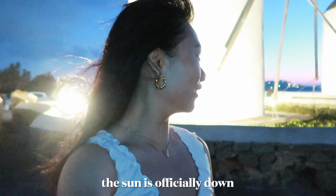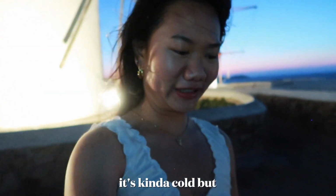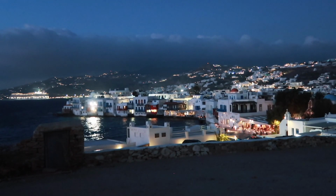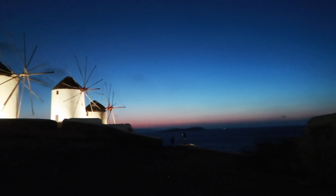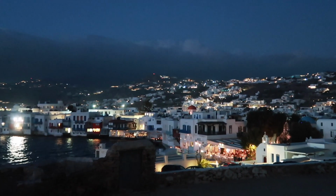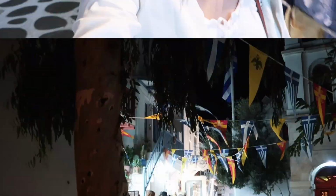The sun is officially down pretty much. It's kind of cold, but I can say I went to Mykonos for 1 hour of daylight. Now, we're gonna explore Mykonos town a bit.